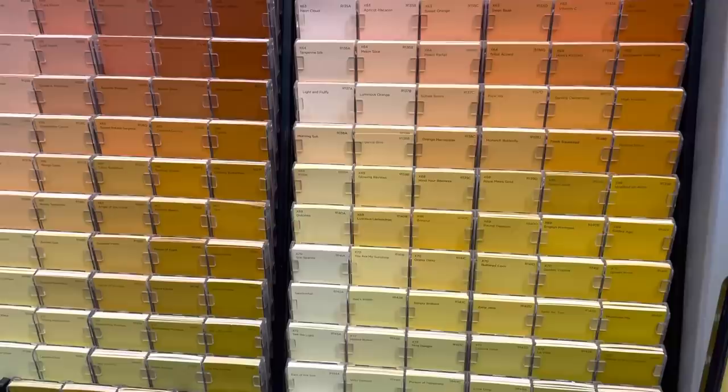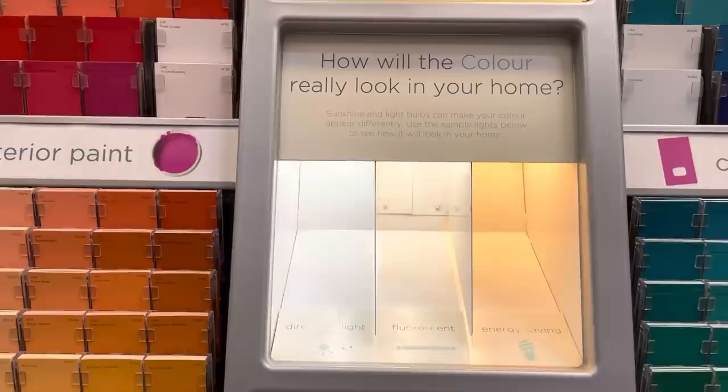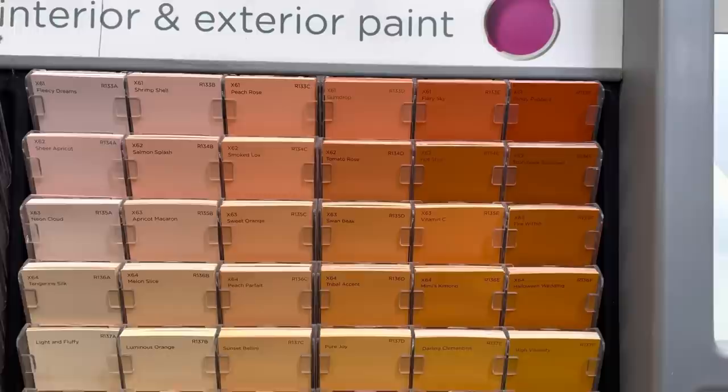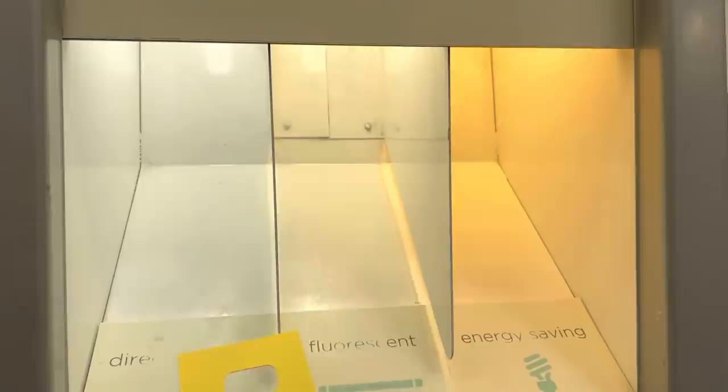Wardrobe. I'm really liking these mustards though. But this is really good because they've got this little section here, and how will the colour look in your room? So they've got direct sunlight, fluorescent light, and energy saving. So whatever bulb you have, you can put it under and it looks different. So you are my sunshine. It will look completely different in different lighting.